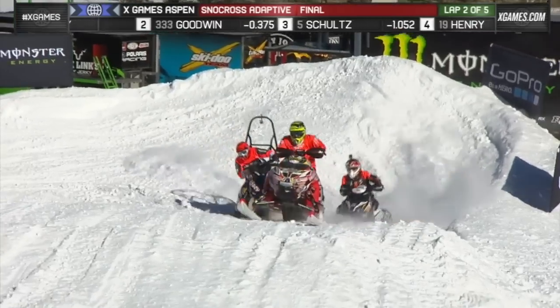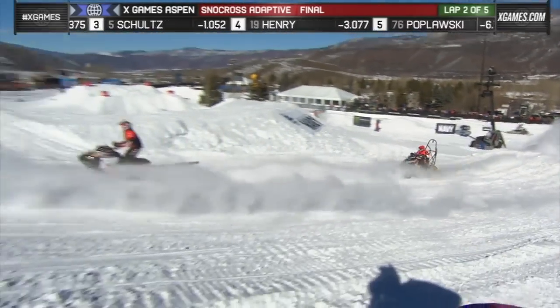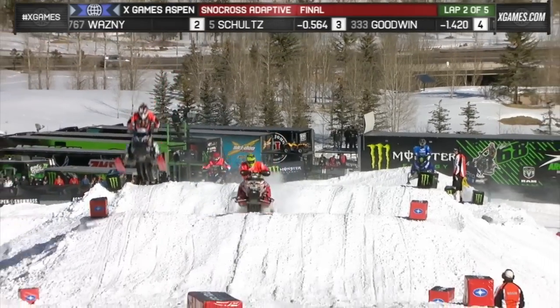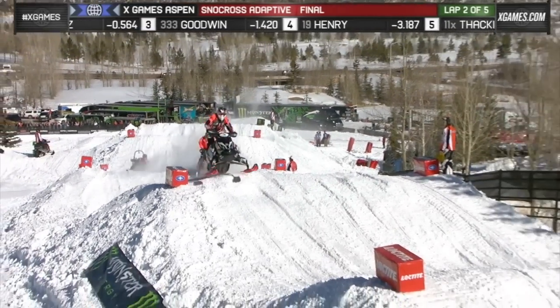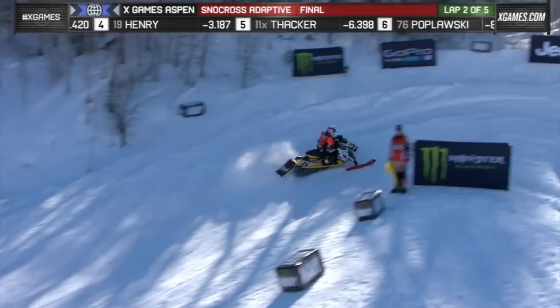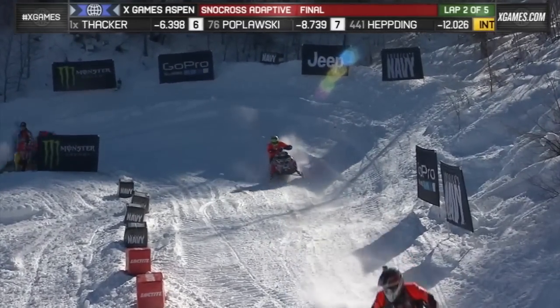I think you may see Schultz is trying to get, he was able to triple that in practice, but when you got all that snow roost and dust, oh, there we go. Doubled right past Wazny up the uphill. That was what Mike Schultz was looking for. He just needed the clear path because he'd already figured that line out in practice.